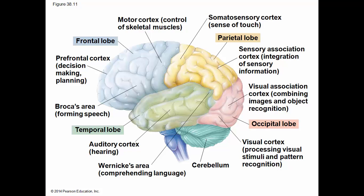The frontal lobe is mostly credited with our decision making, thinking, and planning. The motor cortex is back towards the center of the brain. This is what controls the skeletal muscles. The parietal lobe, which is in the middle of the brain, has to do with sensory input: the somatosensory cortex, the sense of touch in particular, and the sensory association cortex, the integration of sensory information, particularly responding to touch.